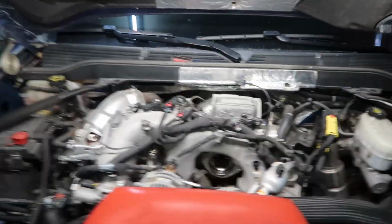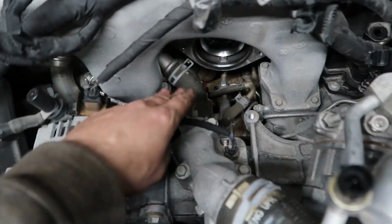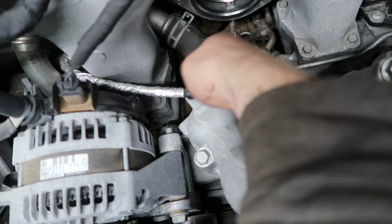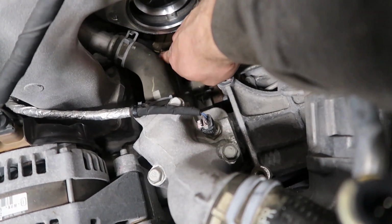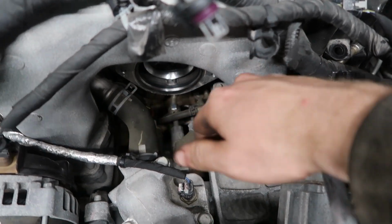I ended up getting the AC compressor out of the way, the intake horn out. Now, as you can see down in here, the regulator is right here under this little hose that comes off the thermostat housing. Right in here is the regulator. So I'm going to go ahead and unplug this. I'm not going to take the Y bridge out. I don't think it's going to give me any more room per se.